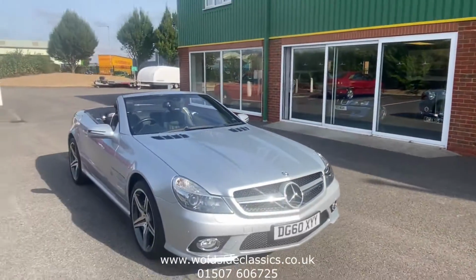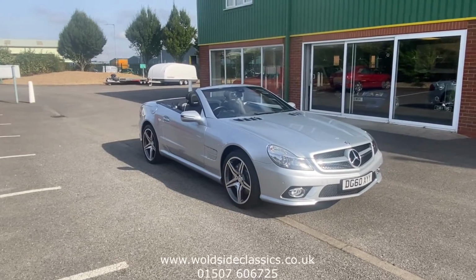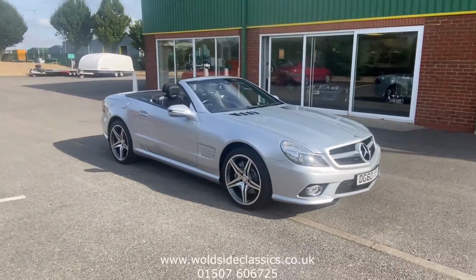Welcome to Walsall Classic and Sports Car. Today we're delighted to offer to you this lovely 2010 registered Mercedes SL300.